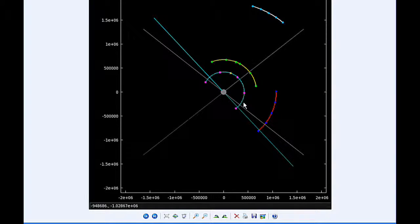You can see that all 4 of the Galilean moons seem to be east of Jupiter most of today. This blue line here is the line of sight to the Earth, and the gray line is the line of sight to the Sun. The angle between these two is the phase angle.